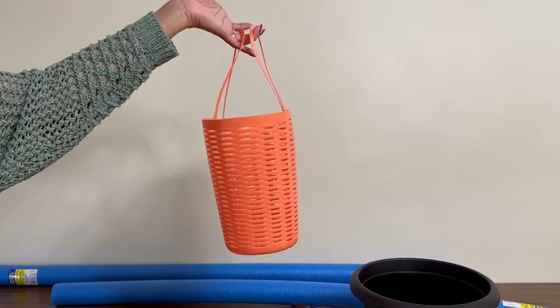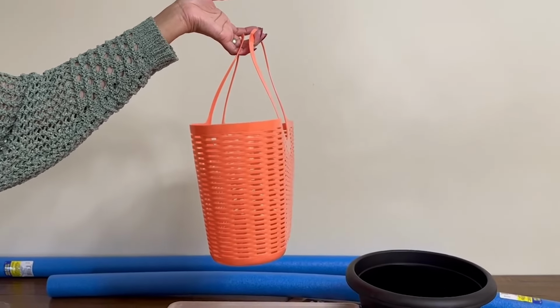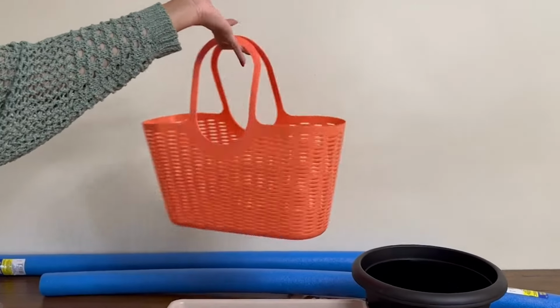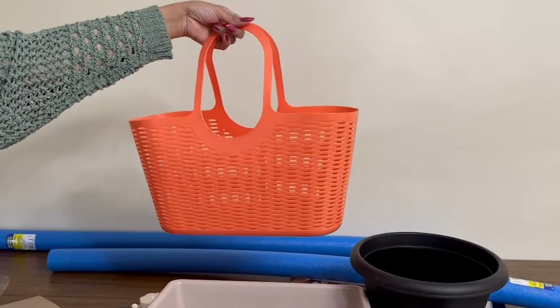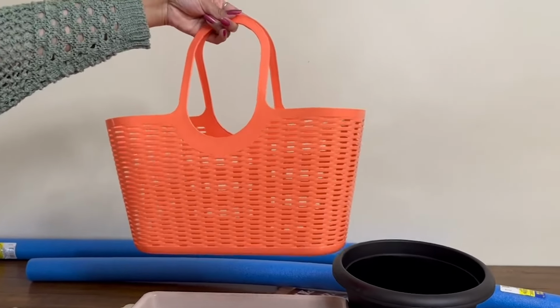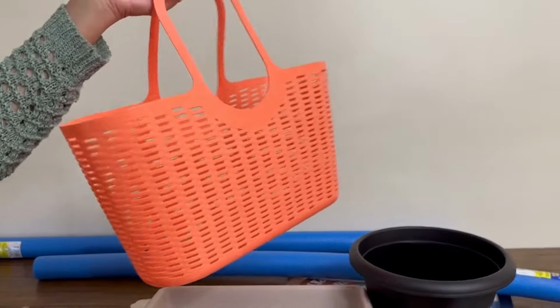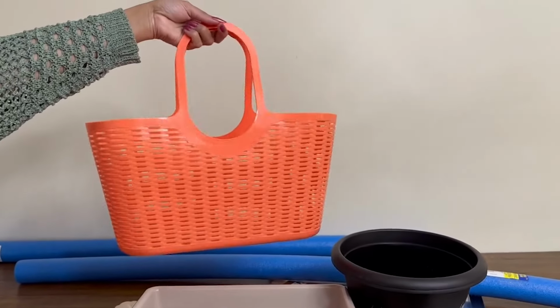Now, if you don't like this color, you can always paint it if you want. Spray paint it. True. Honestly, but I love it. How adorable is this? Very fun for spring, summer. You can fill this up with flowers if you want. True. Or use it for picnics. Exactly. That'd be so cute. Or like the beach. Yes.